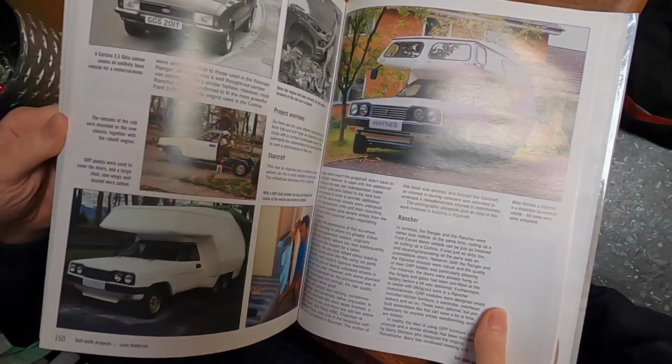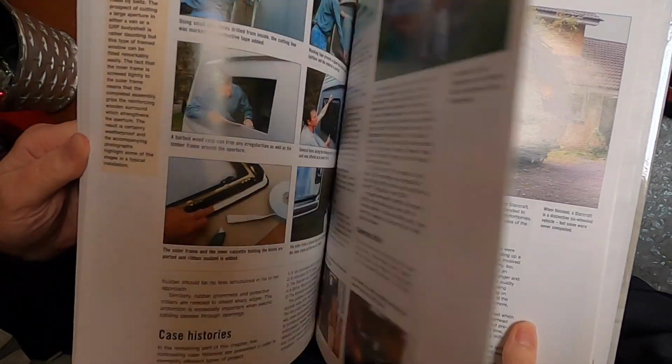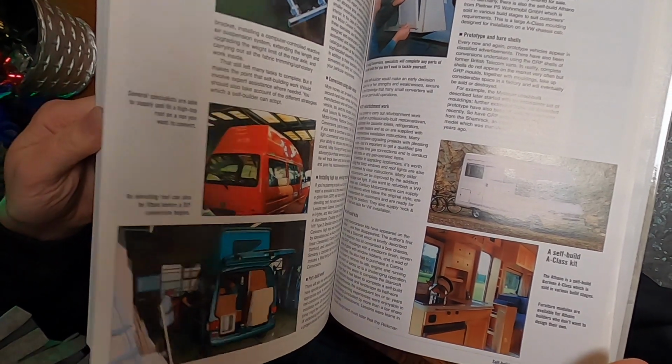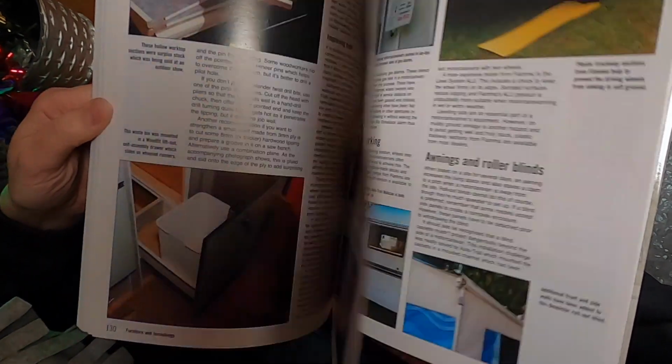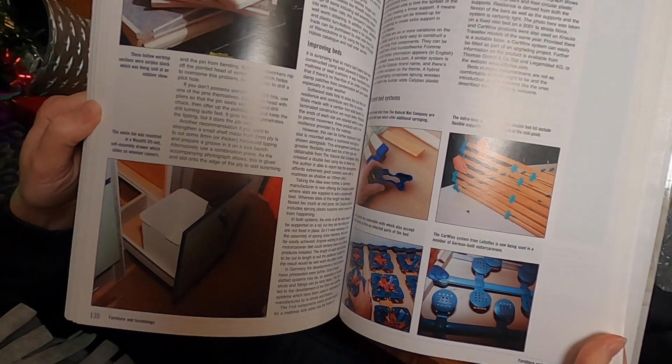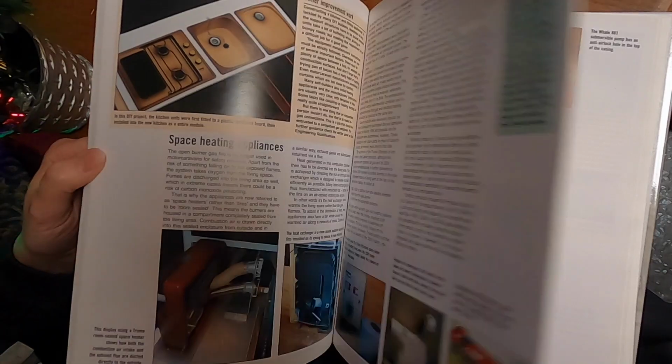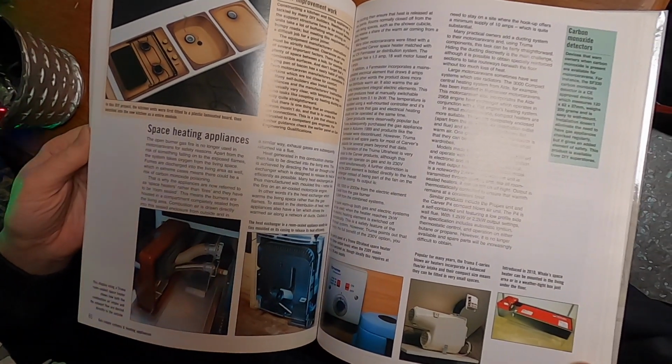It's got loads of tips and shows you how your heating system works, how the electric system works. So very useful if you want to find out how your motorhome works. So if anything goes wrong, you can have a little play and fix it.